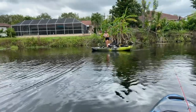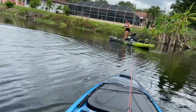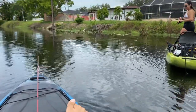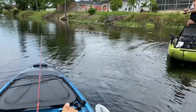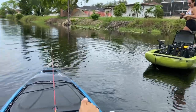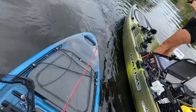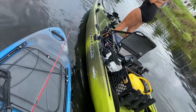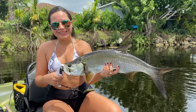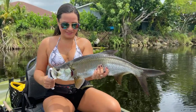Whoa. Oh my god. Yes. Watch out, watch out. He's not ready. He's gonna jump. Keep it tight. Keep him tight. Oh my god, this is so awesome. Okay. There we go. Freshwater tarpon. Oh, that thing is beautiful. Landed, actually. Check that out. Look how beautiful that thing is. Oh my god, that is so awesome.